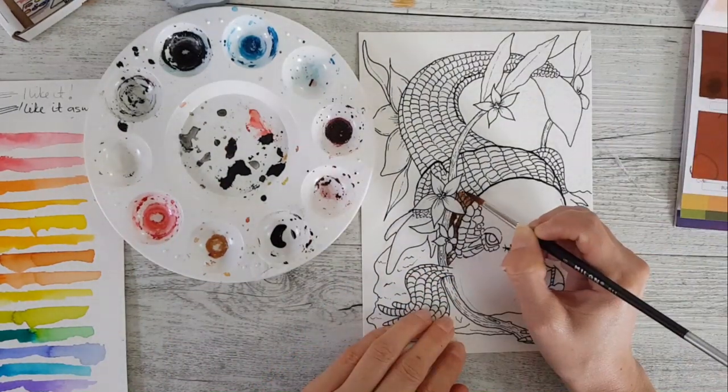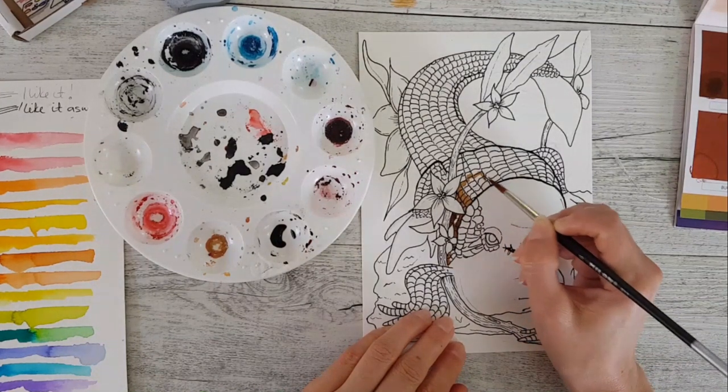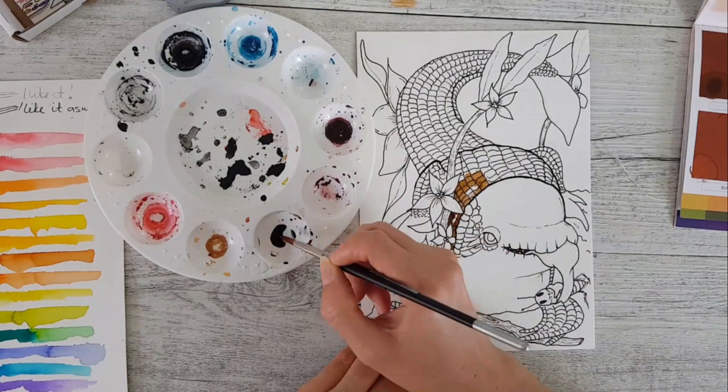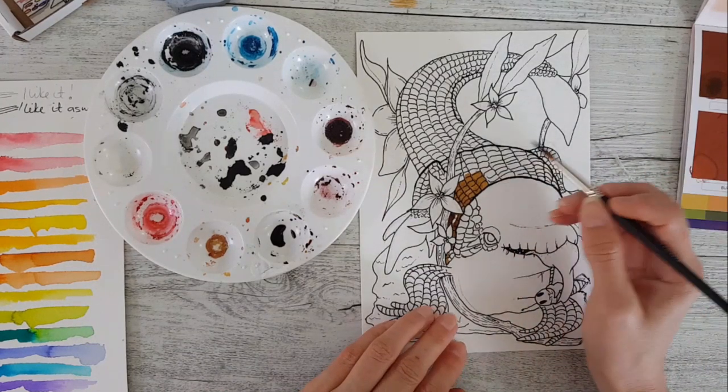So these blue tongues are very native to Australia. They're not found anywhere where I live. I think they're more found down south.